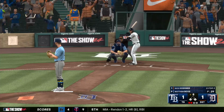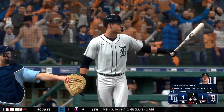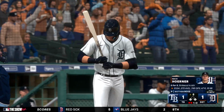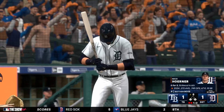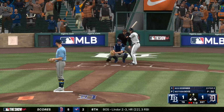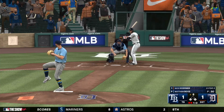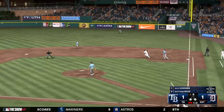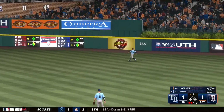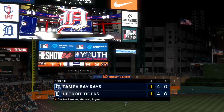Nico Horner up now for the Tigers. Just missed. Count 1-0. With the go-ahead run at third here in game one of this three-game set. Line drive. No trouble here. Puts it away for the out. And that will end the inning.